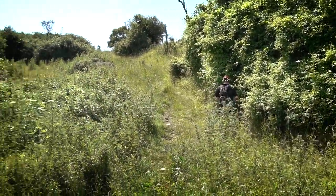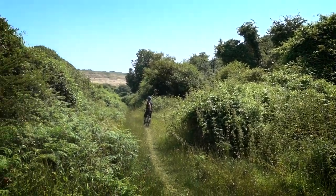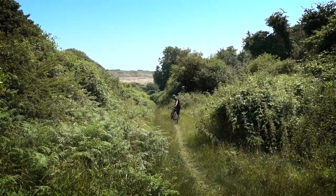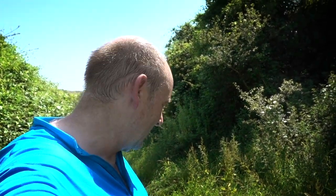Botany going on over here, and then you look down the track. Well, I think there's a trail through there somewhere. There will be in a minute. Well, I suppose it had to come, but anyway, I've fallen off.